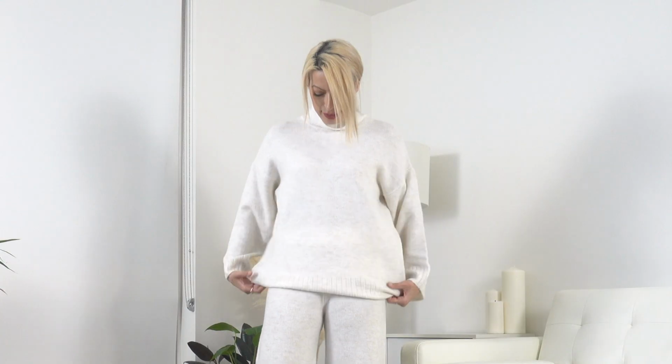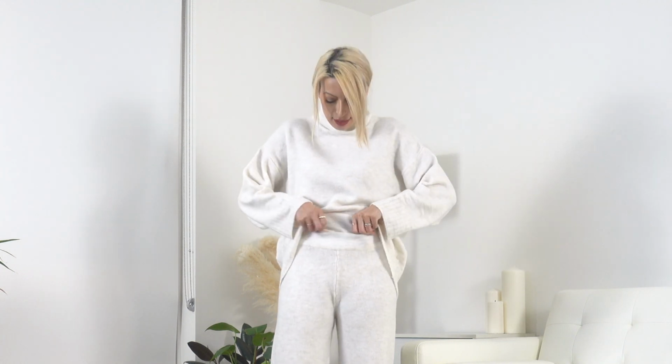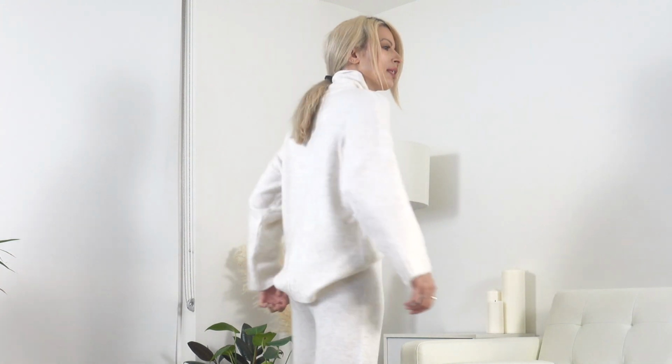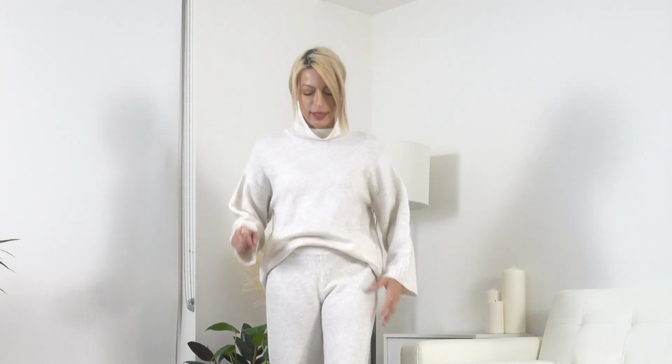And the sweater itself is long. It's coming up past my bum, so if you are uncomfortable with showing your bum, you can easily just wear it completely out like that. I do like to tuck it in, just a little bit of a half tuck in front to give a little definition at the waist, and you could still leave it loose in the back like that. So that is probably the way I would prefer to wear this.